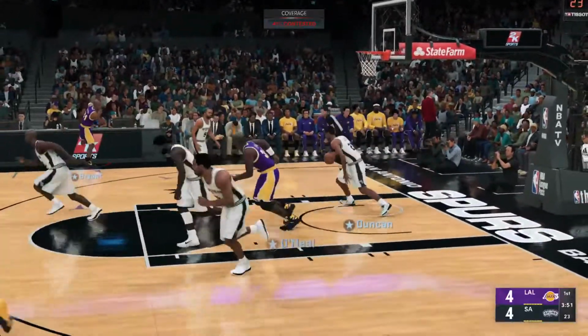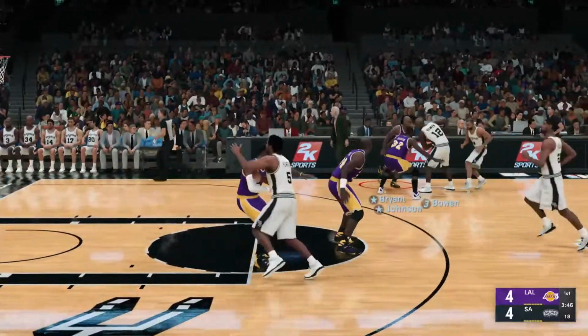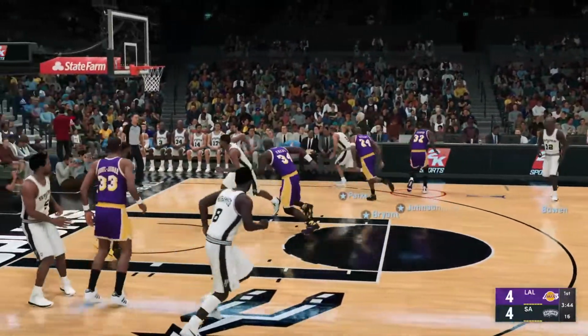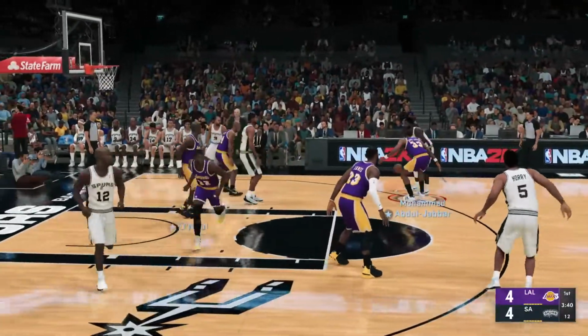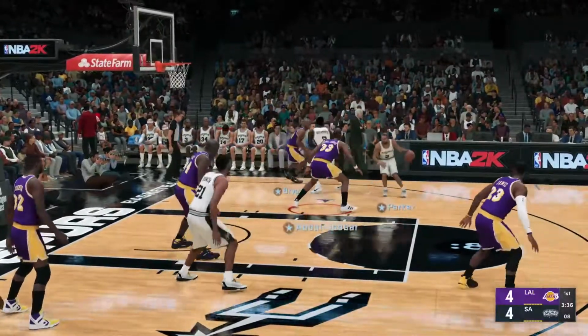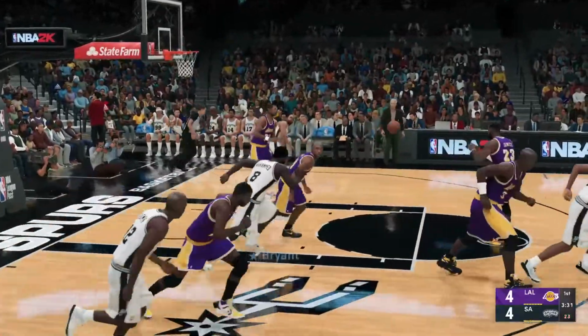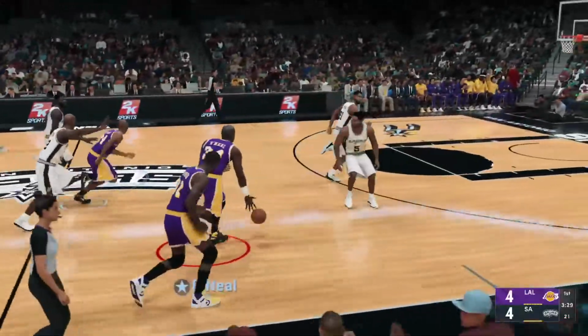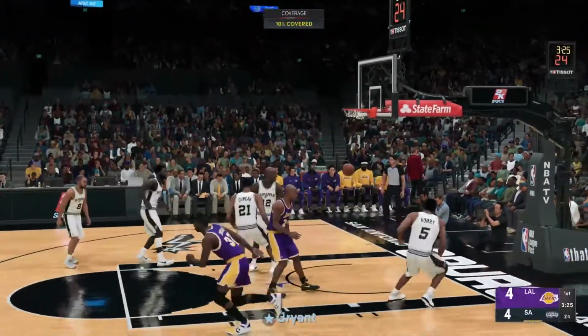The rebound by Duncan. And here are the Spurs now. Out to the right wing. Here's Muhammad. Back to Parker. Down to 5 on the shot clock. It's deflected. Out to the right wing. Pass to Bryant. And they pick up 2.